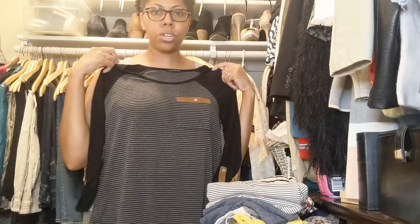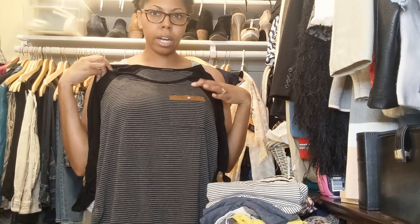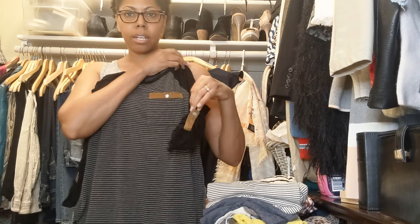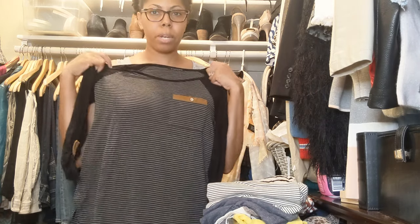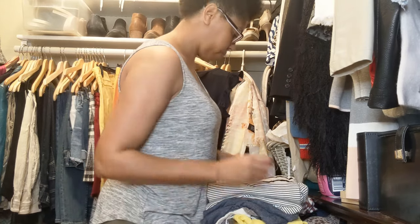Okay, this is a really cute shirt that I got somewhere. Anyway, it's got some faux leather detailing, or faux suede detailing at the pocket. And I think, is this? Yeah, it's a real pocket and at the sleeve. I really love this shirt, but it is a small and I know it's gonna be too tight, so this is gonna go on the sell pile.